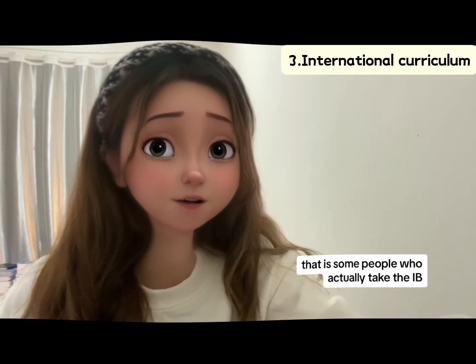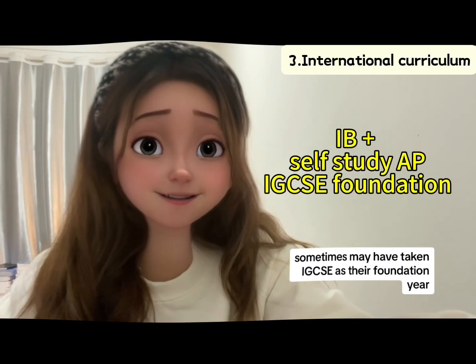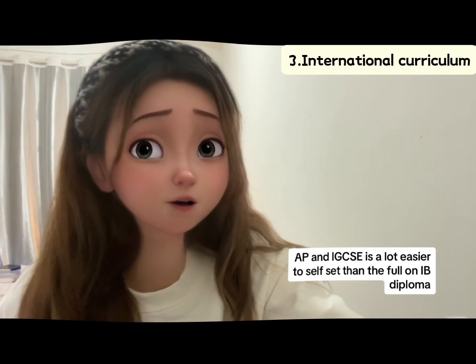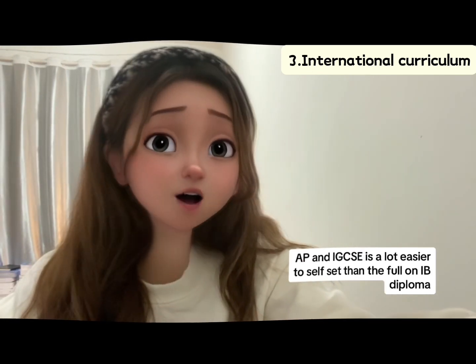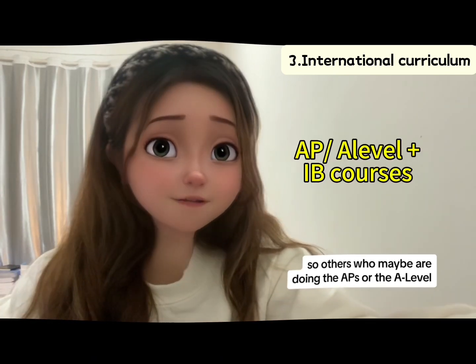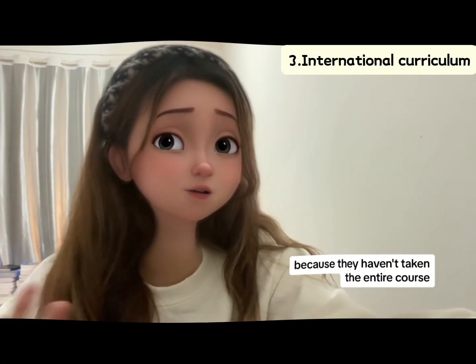Now, there is a possibility to mix curriculum. That is, some people who actually take the IB sometimes may have taken IGCSE as their foundation year, and they may have also taken other APs to add on to their credits. AP and IGCSE is a lot easier to self-study than the full-on IB diploma. So others who maybe are doing the APs or the A-level, but they may just not be able to get the full diploma because they haven't taken the entire course.